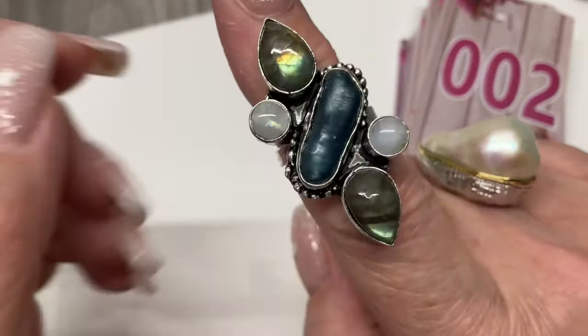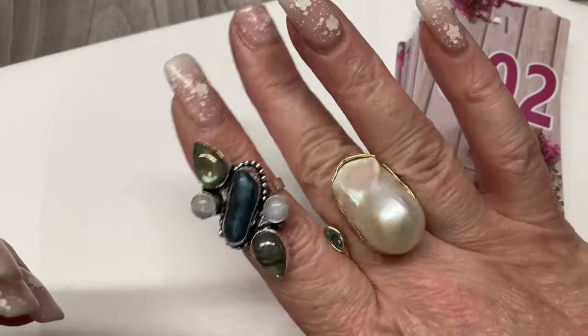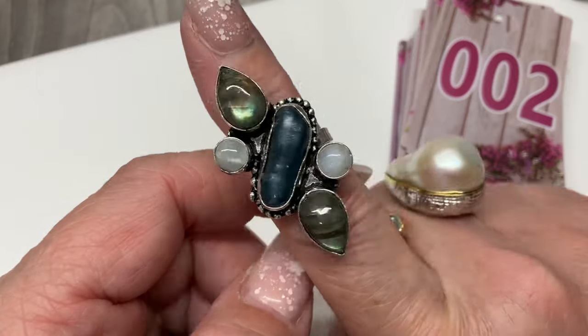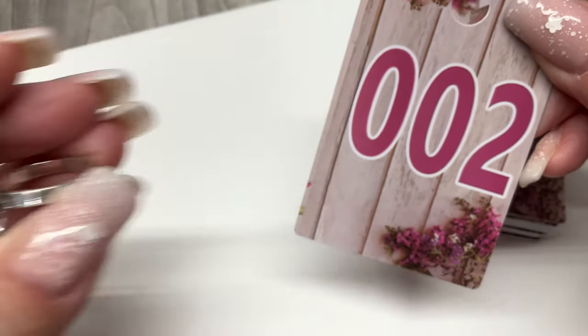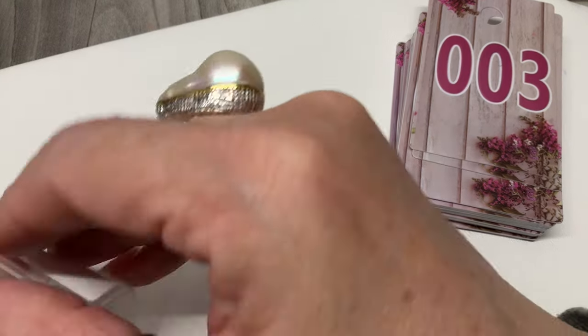Labradorite, Biwa pearl, moonstone, and let me tell you, he takes a beating from her, so don't feel that bad for her. Size 7 1/4. I had asked 12. I will go to $6. Oh, 50% off, guys. Snatch it up.